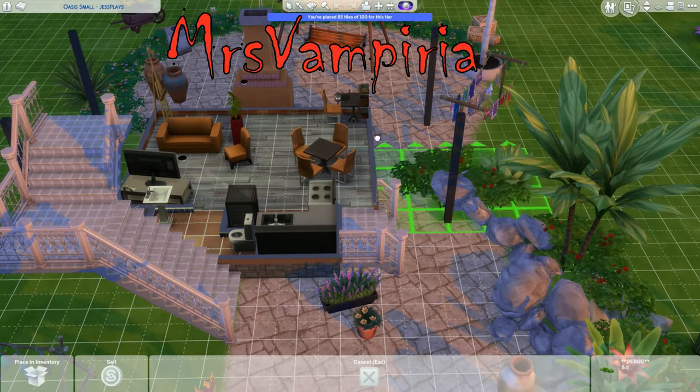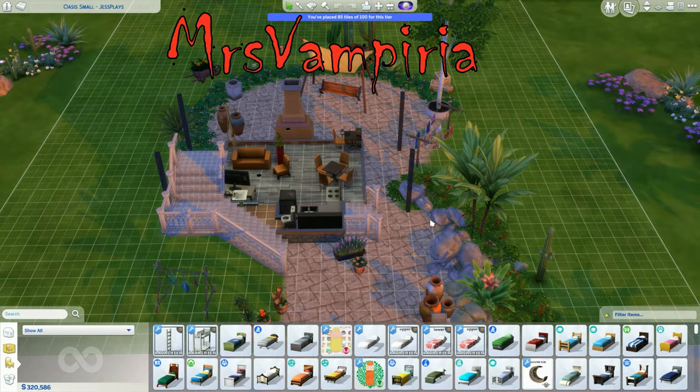Really cool. It's so cool to see how everybody does it differently. Like, everybody does a little bit different. Yeah, the ground floor is still living room, kitchen, bathroom, usually. And then upstairs is the bedrooms. But it's so cool to see where everybody places it because it's all so different.